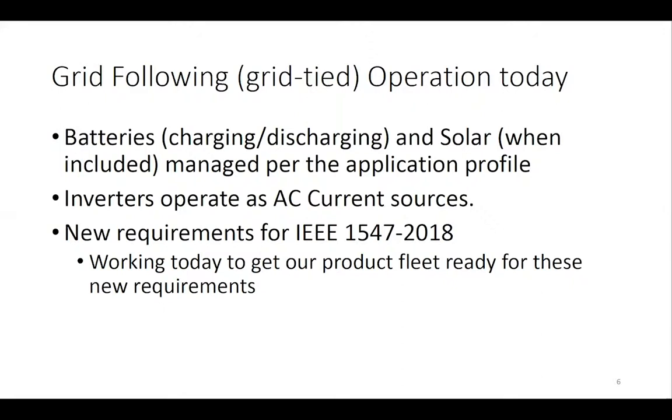New requirements for 1547-2018. A lot of the manufacturers out there today are working to meet these requirements right now, to get their product fleet upgraded so that when this can be tested by UL, we're ready to ship products.